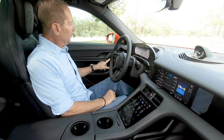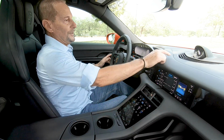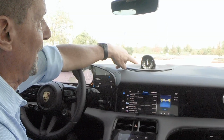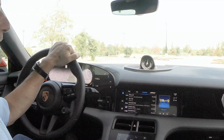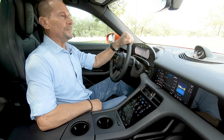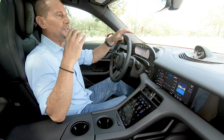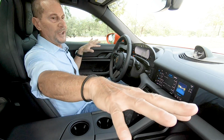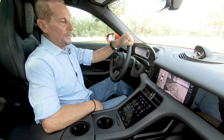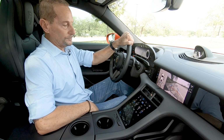You have 3 different memory settings over here for the driver and for the passenger. This is an interesting setup over here. So it's got a digital clock, says it's 11:57, and a sweep second hand. Interesting. The rear view mirror works fine. Obviously, the view out of the back is a little slim, but the side view mirrors are ample, and if you're backing up, you can see that the screen is nice and large, and you don't have to be looking over your shoulder or anything like that.